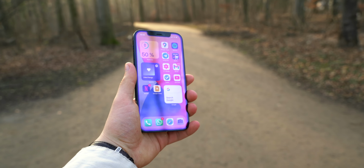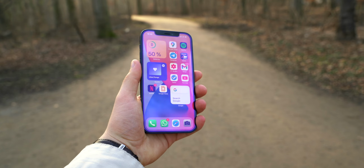Having used it for a few months now, I can definitely recommend iPhone 12. The price is still a little high, especially for 64 gigabytes, but if you can get a deal on it, it'll be a great buy for sure.